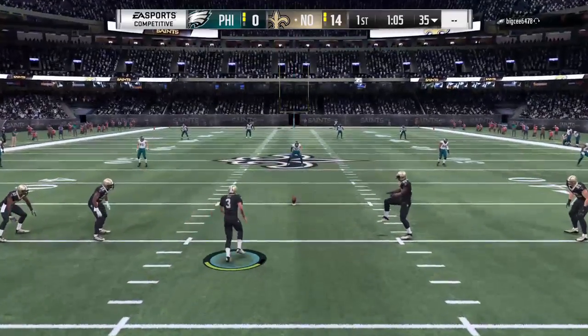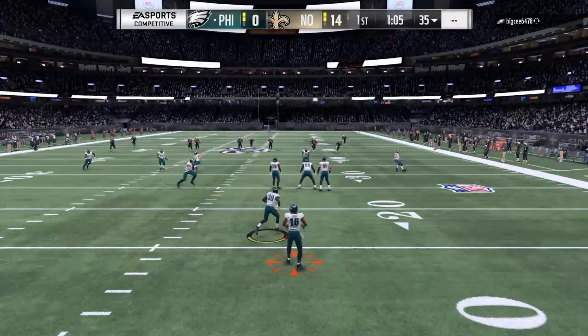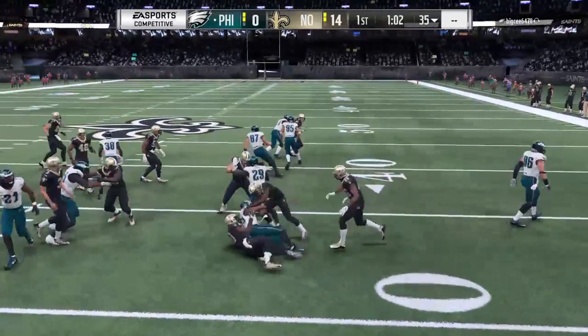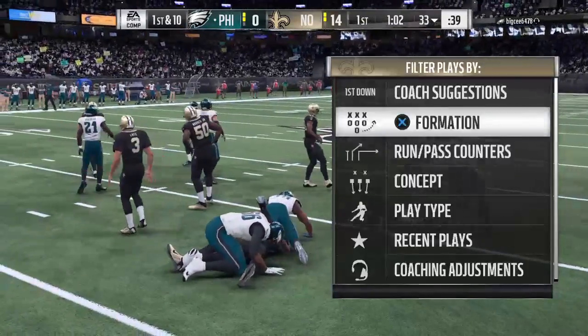Lutz now to kick this one away. Fairly short kick, taken at the 14 here. And they're going to start this drive in pretty good shape as they get it up past the 30.